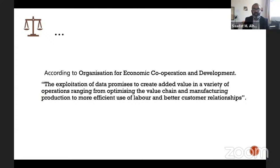So very clearly, according to the Organisation for Economic Co-operation and Development, in very simple words to say the same thing I was trying to explain earlier: the exploitation of data promises to create added value in a variety of operations, ranging from optimizing the value chain and manufacturing production to more efficient use of labor and better customer relationships. So if I can do that, then I am fine. But I have to do that not only better, I also need to understand that my approach is better than my competitors'. That is the key thing. That is really the key thing.